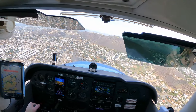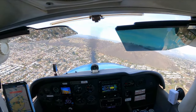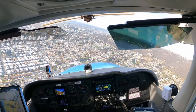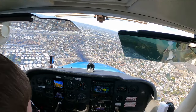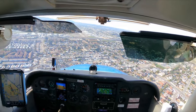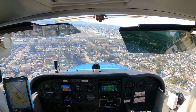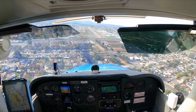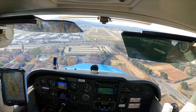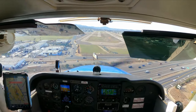Second notch flaps. Traffic, 1 o'clock, same altitude. I got it. Less than 1 mile. Gillespie Tower, 200 Foxtrot Whiskey, holding short 27 right, downwind departure. 200 Foxtrot Whiskey, Gillespie Tower, taxi up to hold short, runway 27 right. Hold short, 27 right, 200 Foxtrot Whiskey. So I can't land if he's still on the runway, right? Correct. Okay, he's off. Yep. Whew. Good, huh? Yep.